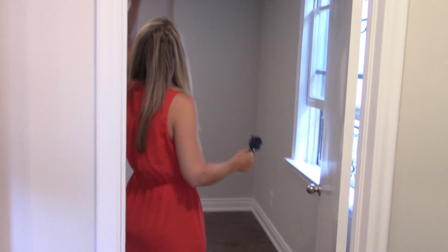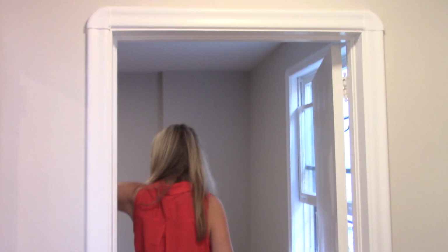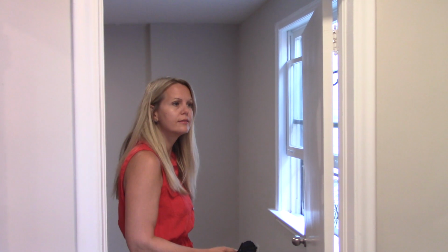Now it looks like we have two bedrooms up here. Yes, these are great bedrooms. They have nice big windows, a lot of light, super high ceilings, and a closet. Closets are not as common in Toronto, but this one does benefit. Both bedrooms have closets. I think throughout the entire property, all bedrooms have closets.